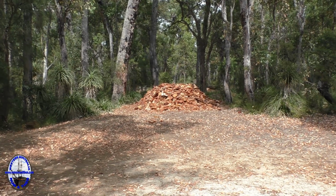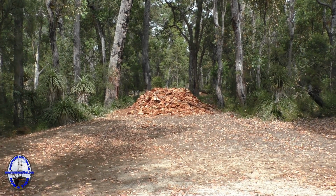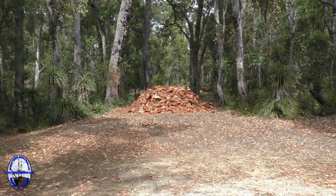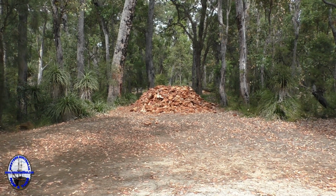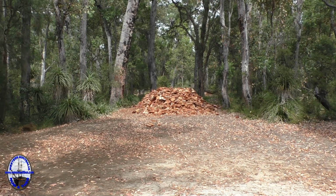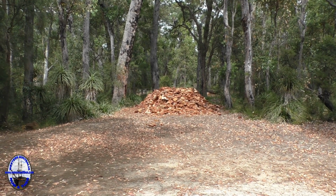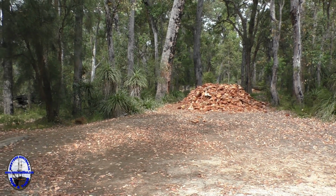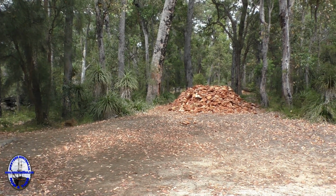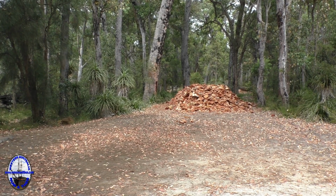When campfires are permitted here, it looks like they provide a good pile of wood. Usually campfires are okay from about the 15th of April through to the end of November. But even then you've got to check for total fire bans. Of course, when a total fire ban is on, you have no fires whatsoever, including your gas stove.